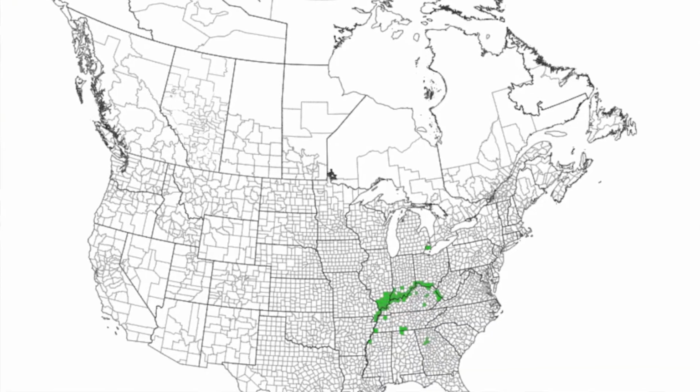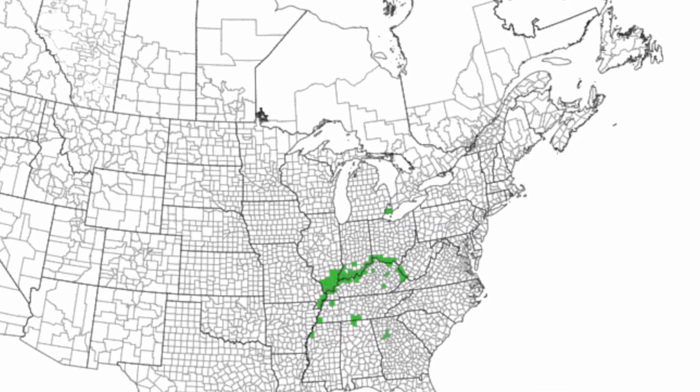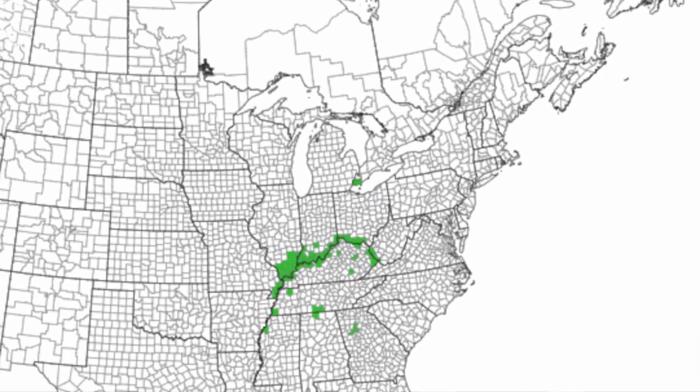As its name suggests, Japanese chaff flower is native to Asia, including parts of Japan. It was first detected in the United States in the 1980s in Kentucky, and since then it's spread all along the Ohio River. In Kentucky, Ohio, Indiana, Illinois, it is really abundant in those riparian areas right along the river, as well as in the floodplains nearby. So those seeds, when it floods, will be carried higher up into new areas.